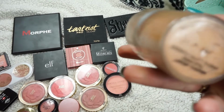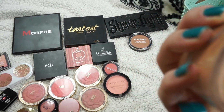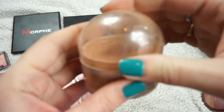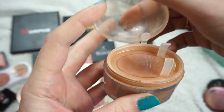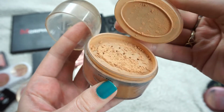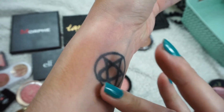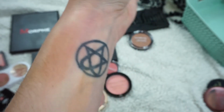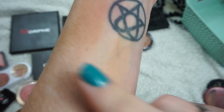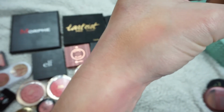This right here is by Physicians Formula, and this is the Mineral Wear Mineral Loose Powder Bronzer. I used to go crazy for this. That's why it's so janky and old. This is a really old packaging, and the bronzer itself I used to love, but now I don't know, it's got a sheen to it, like a really strong gold sheen to it, and I just don't feel like this packaging is worth keeping.